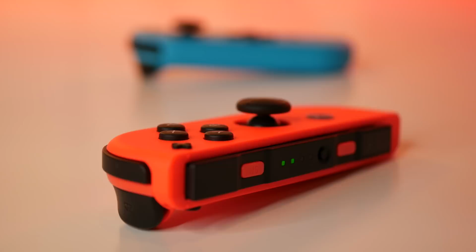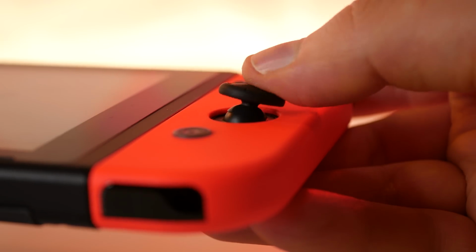And speaking of the Joy-Cons, even though the buttons are kind of small, they're still pretty easy to press. And those control sticks are nice and grippy.